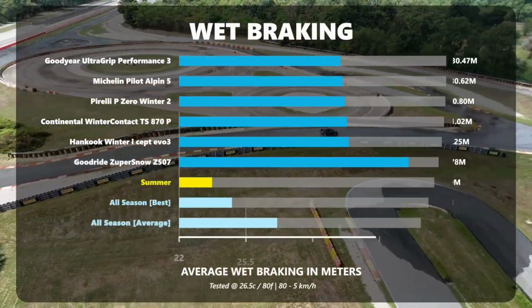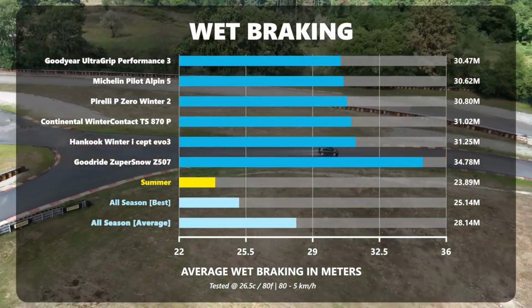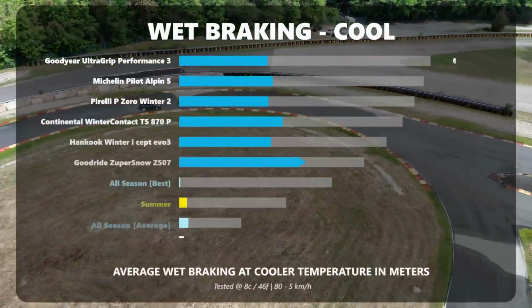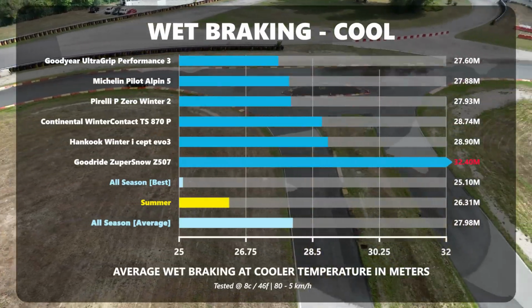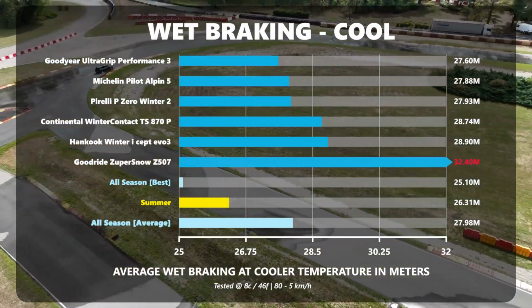Goodyear continued its strong showing in the wet by having the shortest wet braking at warm and cool temperatures, and like in wet handling, the Michelin and Pirelli were also very strong. While Hankook and Continental were a little behind, it was never more than 5%, making this an extremely close group of tyres in the wet, if you ignore the budget tyre.